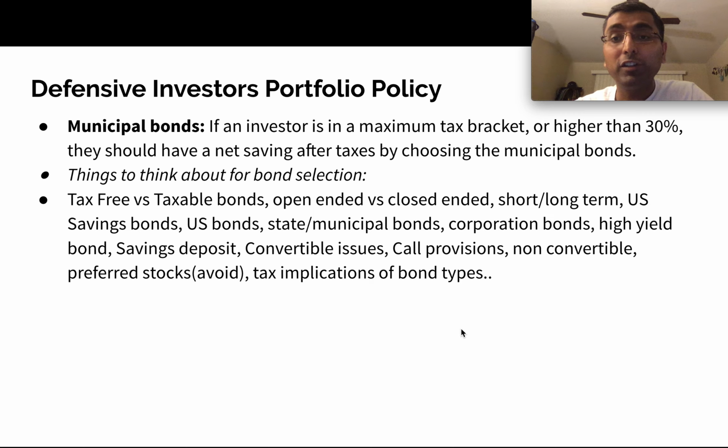When you have to select a bond, there are a lot of things you have to think about. Vanguard has a very good 10-page PDF on bond investing, which very simply summarizes a lot of things around taxable bonds, tax-free bonds, open-ended bonds, closed-ended bonds, short-term bonds, long-term bonds, savings bonds, US bonds, state bonds, which are municipal bonds with some tax benefits, corporate bonds, high yield bonds, savings deposits, convertible issues, call provisions, non-convertible preferred stocks, etc. Many different things to get familiar with.